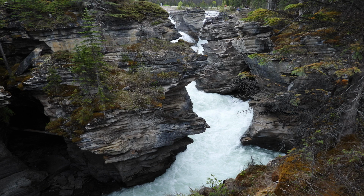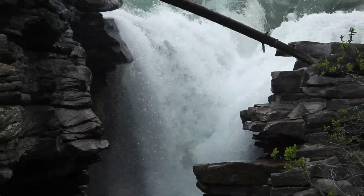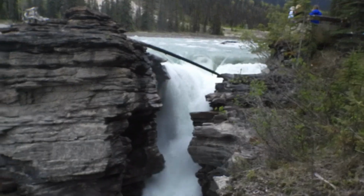Next day, we drove to Athabasca Falls on the Icefield Parkway. Great views all around us. The falls is an easy walk from the parking lot. The walkway around the falls allowed for some nice photo opportunities.